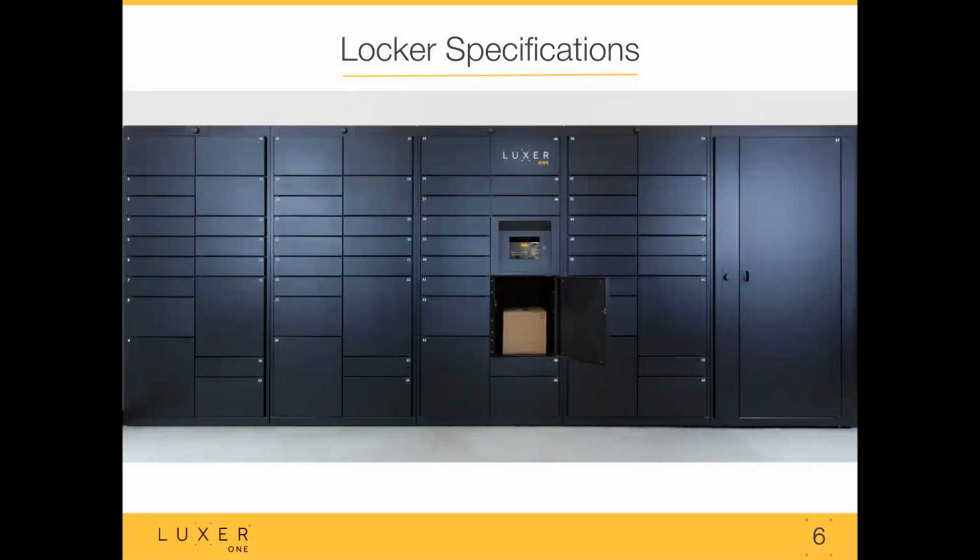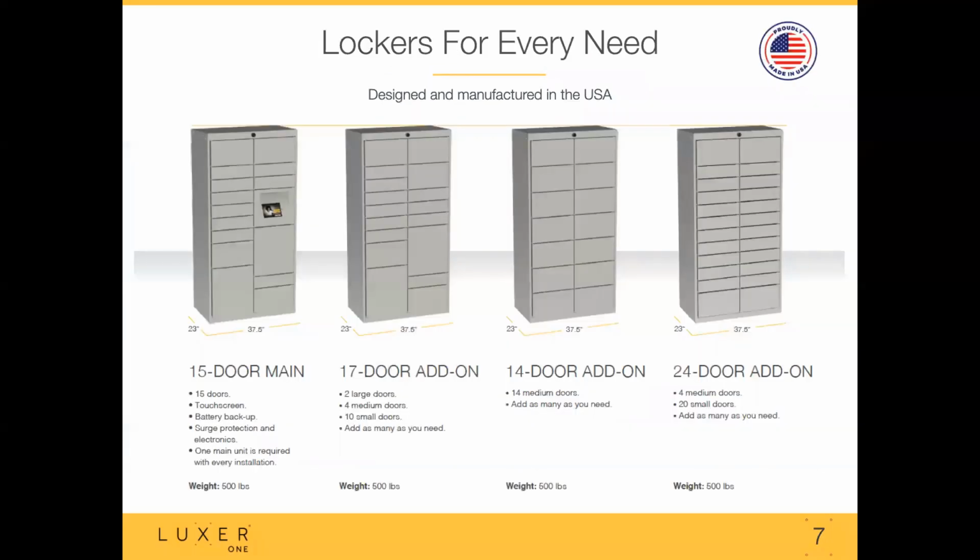And on the far right, you'll see a large single door, which we call our oversized locker. This is something that's unique to our offering, in which the oversized locker serves as both oversized package space, but also can serve for an overflow in which multiple people's packages can be delivered there in times of extreme package volume, which is what we're experiencing right now with everybody working from home.